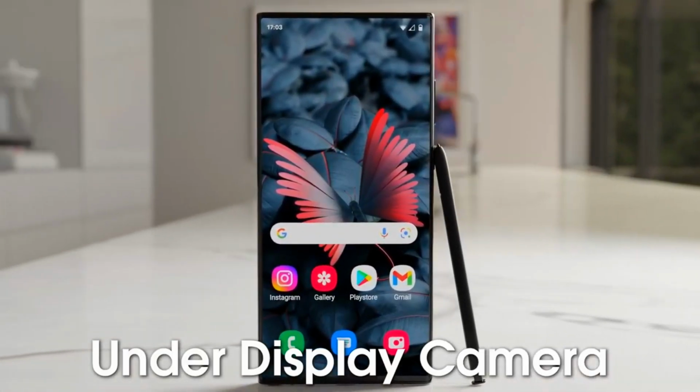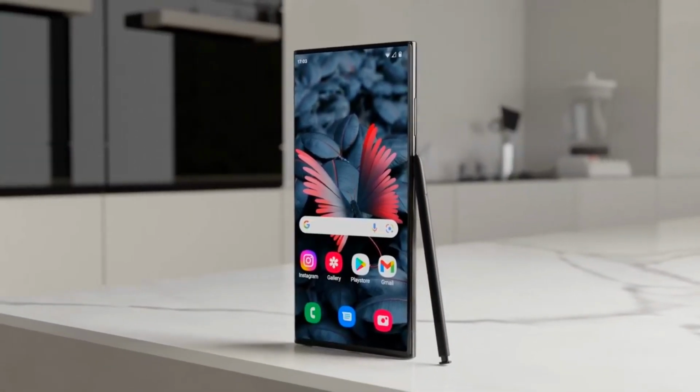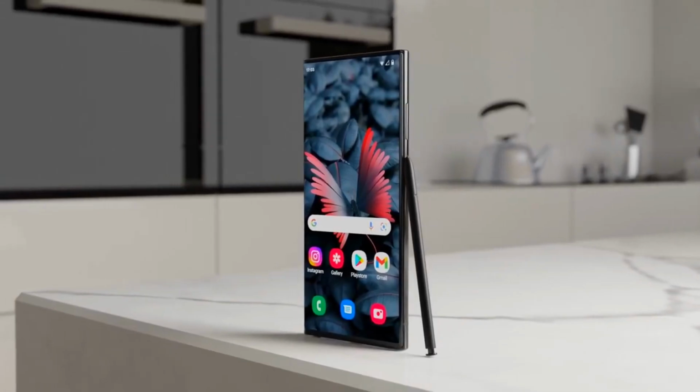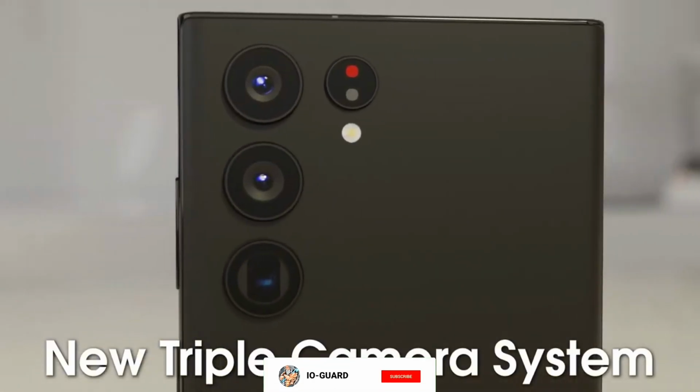It's early days for these rumors, though, and we'll have to hold on for a while longer before we know Samsung's plans for next year's lineup. As for the specs, it's a little easier to assume.